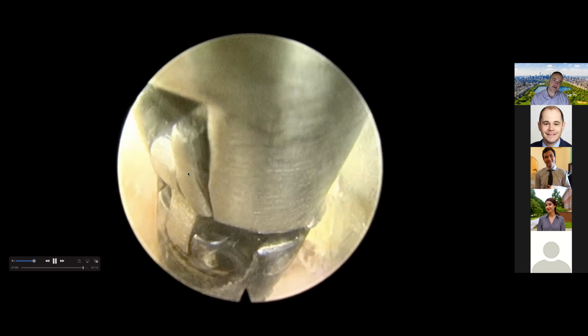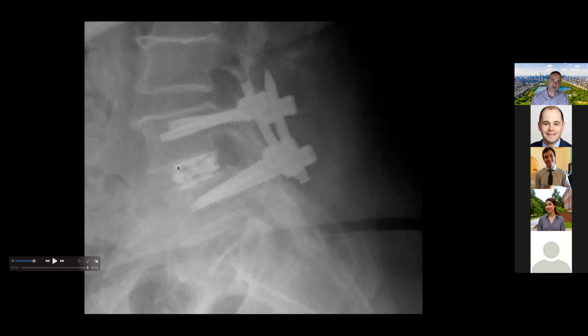You can see here is the disc space that we prepared, and we put the expandable cage, and we have expanded it, and we also put some bone graft over there. So when you're doing a fusion, here we want to fuse that bone to that bone. We made sure that we have exposed the bone here, we have exposed the bone there, and we packed that space with bone graft.